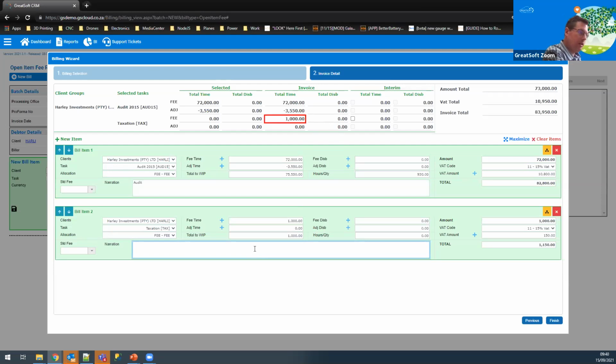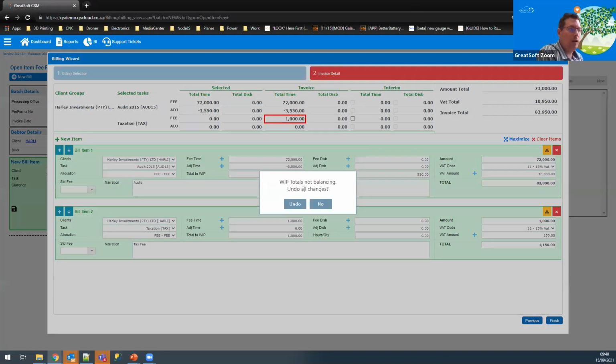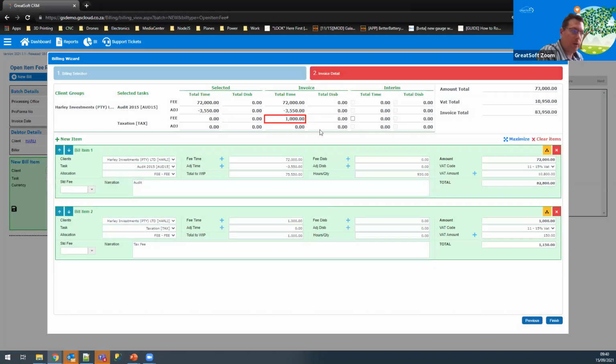So let's just go here and call this tax fee. Okay, and it will come and tell me that things aren't balancing. Do you want to undo? No, I don't want to undo. I want this as an interim fee. So I can actually just go ahead and tick this. It will move it from invoice to interim, and it will then allow me to proceed and finish this.